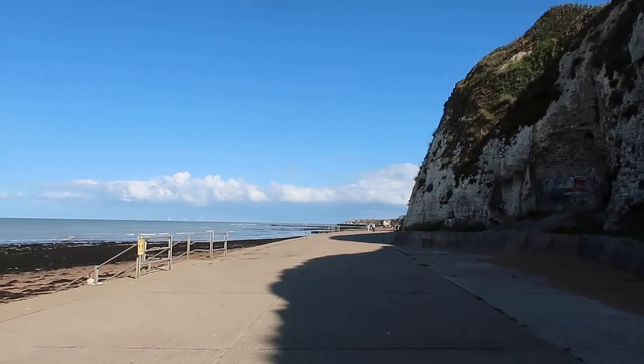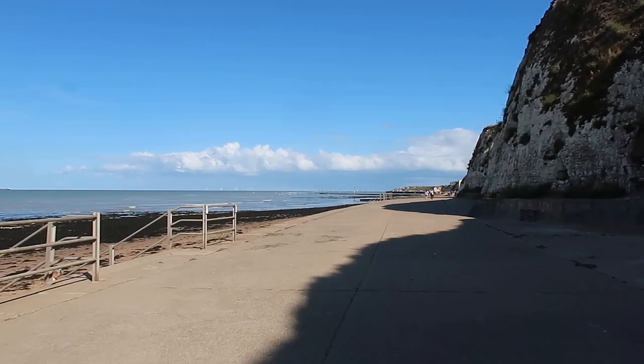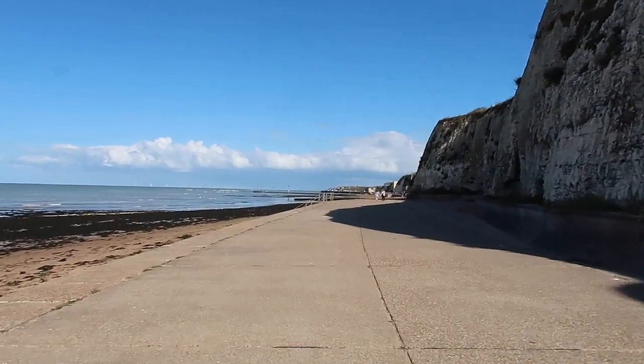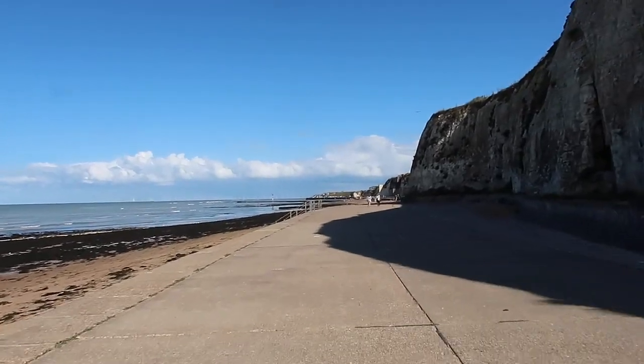So we brought our Brompton today and we are going to be doing the Viking Coastal Trail, which is one of the highly recommended cycling trails here in England. The Viking Coastal Trail is about 32 miles long. However, we're not going to be doing the entire route today, only about half of it. We are going to be starting off here in Margate and making our way down to the Instagrammable Botany Bay, down to Broadstairs, and then finally to Ramsgate before we cut back inland. But before that, let's go check out Margate first.